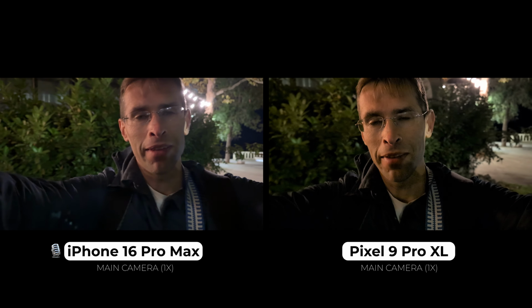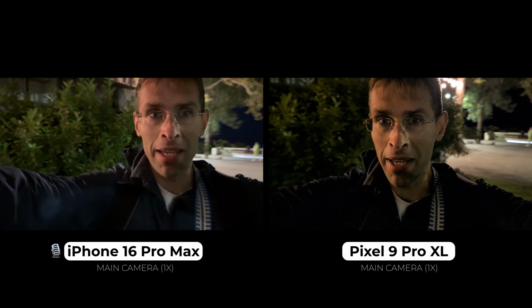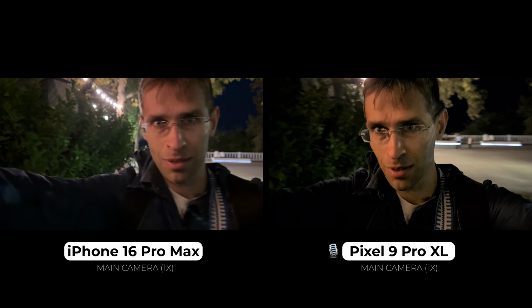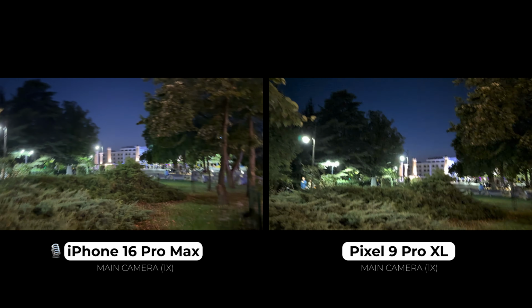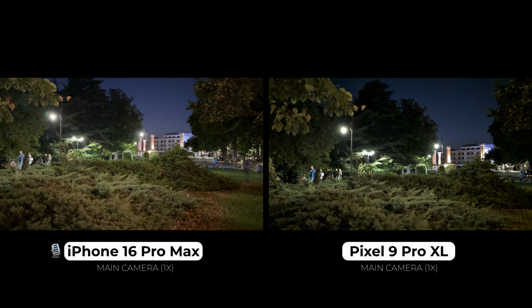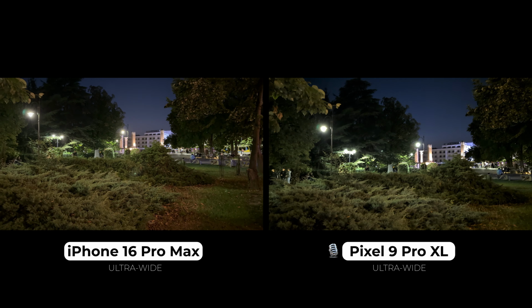Guys, next up we have nighttime video. Here we are, and right now I'm using the main cameras on the Pixel and the iPhone, so let's see if there is a difference in the quality. Again, let me flip the phones around. All right, slightly different colors, that's what we see right away. Switching to the ultra wide cameras.